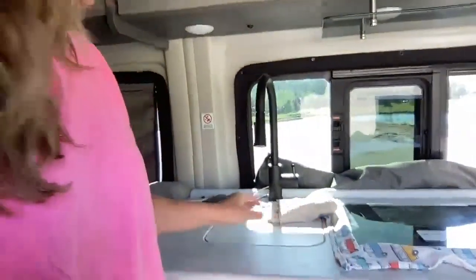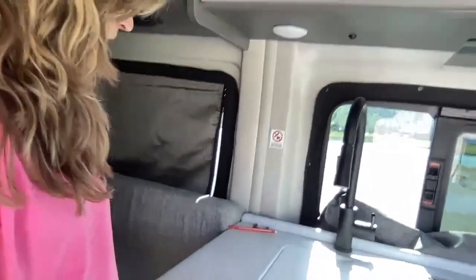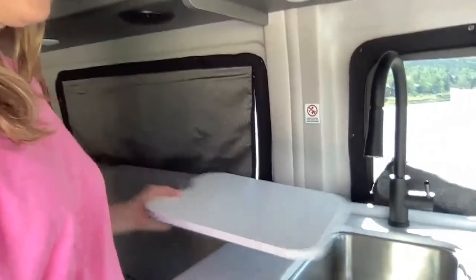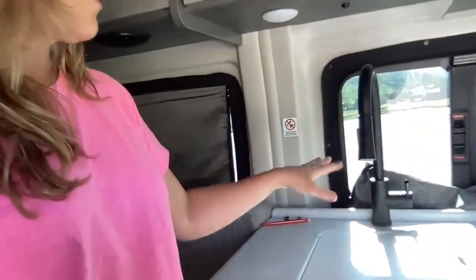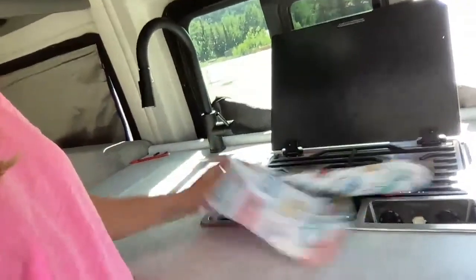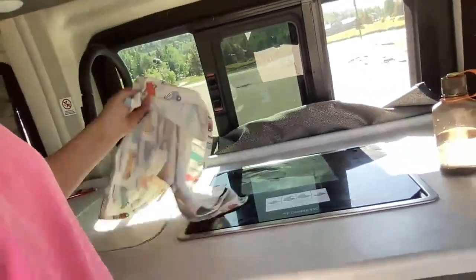The kitchen, probably my favorite part, is just not having to deal with all the tenting stuff. You have a sink. Let me move my goodies here. The top of it doubles as a cutting board, and then you have your sink there. You can turn the water on and off. I think I have it off right now. So it has the 2 burners, and it has not a lot of counter space, but it was enough to work with. And when you're not cooking, you get all this extra space here, and windows.